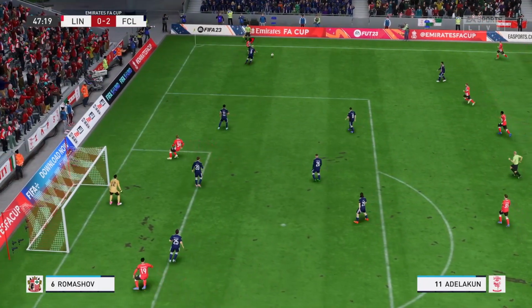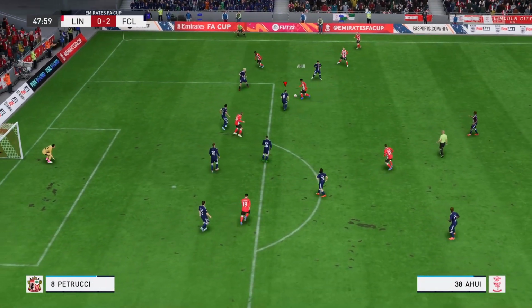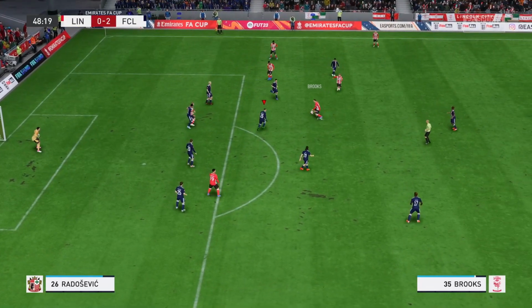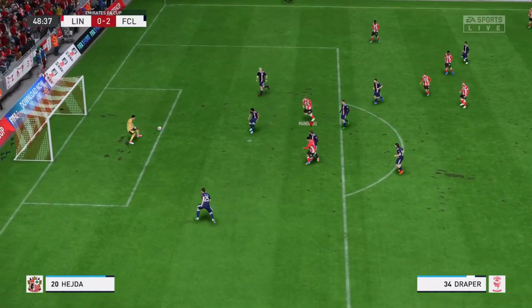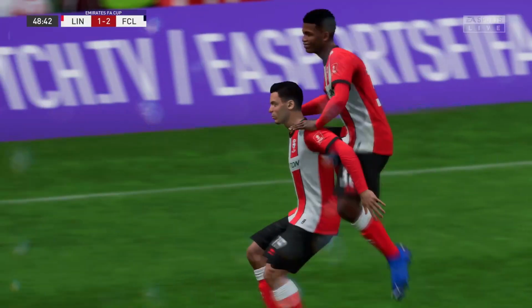Crossing possibilities. Oh, surely! There it is! A goal to reduce the arrears and give them hope that they can turn this round.